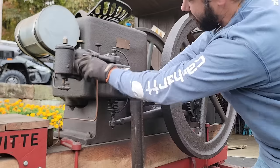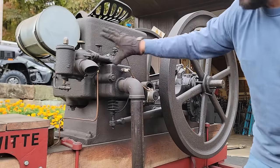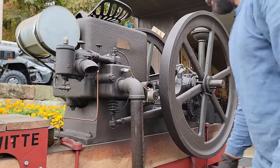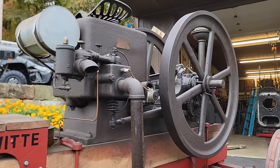So yeah, this is the kerosene model. And like I said, it's a 12 horse headless style. It'd be in the early teens probably. And yeah, I'm gonna throw some gas in it and see if it'll run.